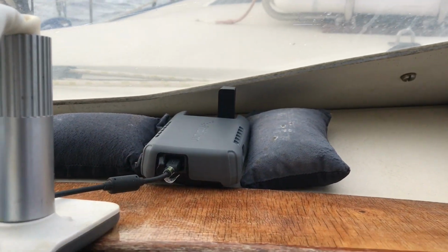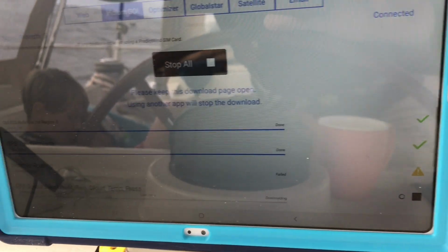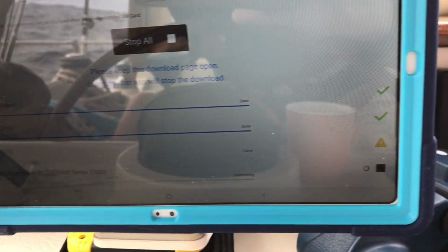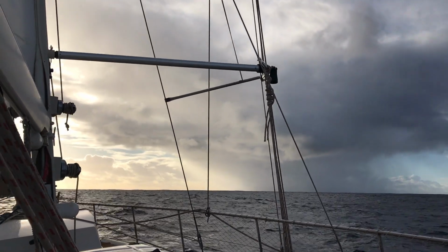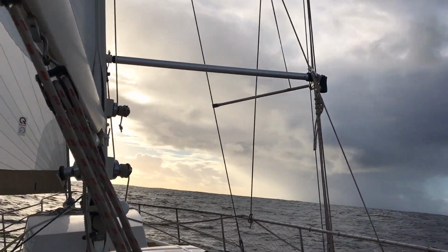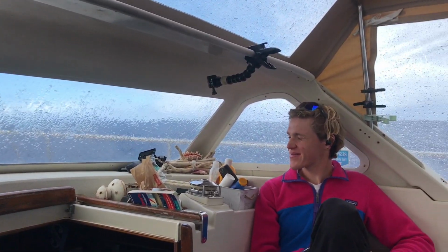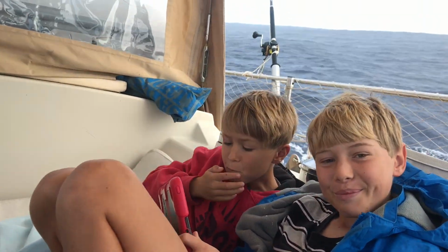So that's our Iridium Go box, and this is it downloading the GRIB files for the weather routing and weather data. As we're sailing, there's lots of squalls, which are not very nice. First time it's rained on passage.